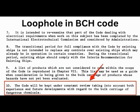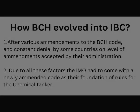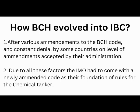So ship owners were able to make a lot of money just by transporting chemicals. So during this 1986 period, the BCH wanted to convert into IBC code, but most of the countries were not happy. Countries in the sense, most of the major ship owners were not happy with the much more stringent requirements and regulations which were put forward through the IBC code. So this was a loss for the ship owners because they had to change the entire construction of the tanks, they had to stick with the amendments, etc., and they were not able to ship more cargo.